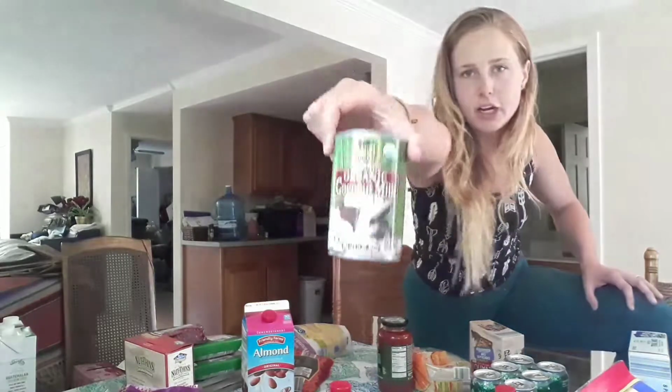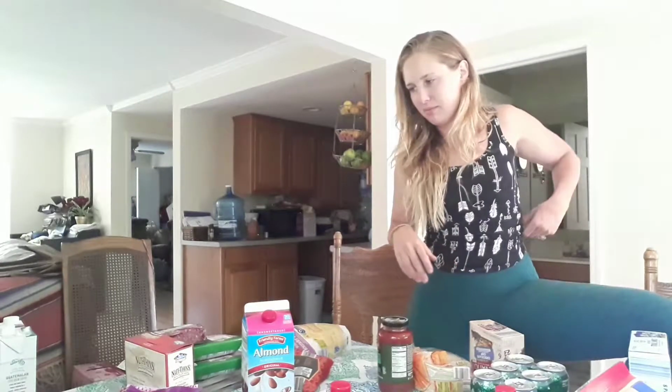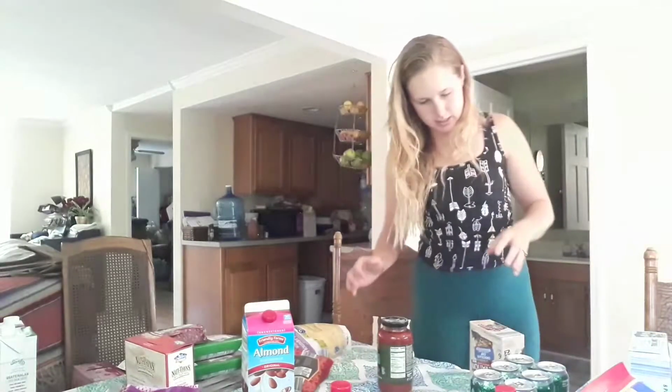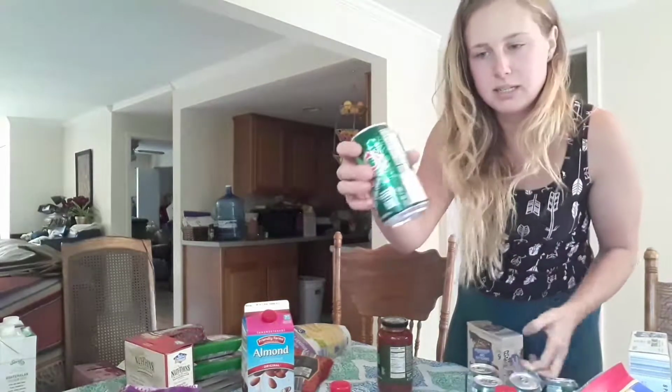We've got some organic coconut milk. I'm going to make some fancy stuff with that. Maybe some healthy desserts. This is a good substitution for sour cream or dairy products. We've got some corn tortillas for the fish tacos we're going to make. Let's see, I got some naturally sweetened, stevia-sweetened ginger ale.